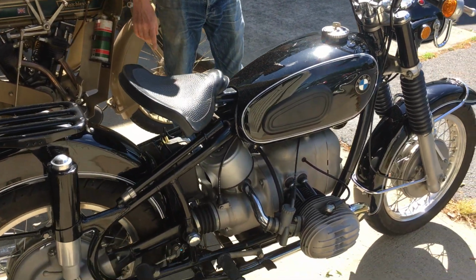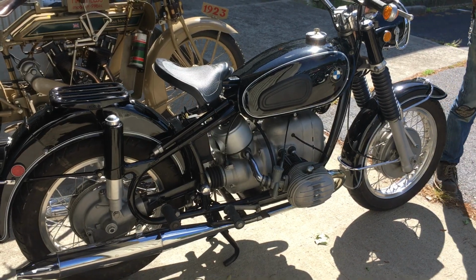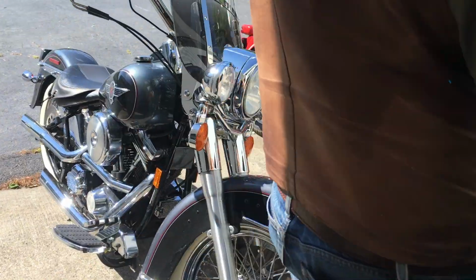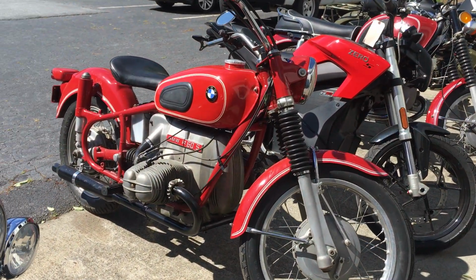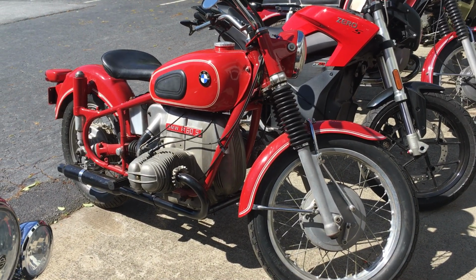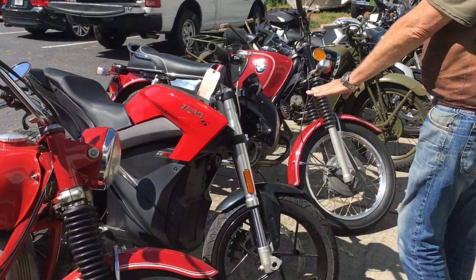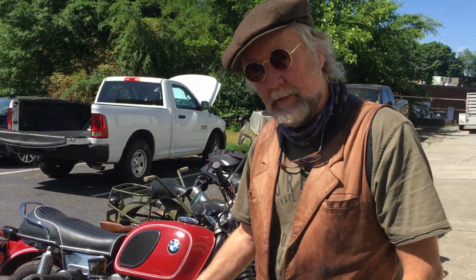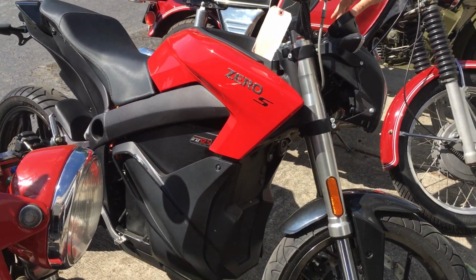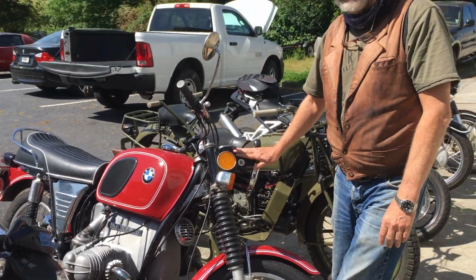R60 US, 1968, 8,000 miles. We just sold it. So these are bikes that are in for service. Harley Heritage, BMW conversion. That's actually my bike that I built like 30 years ago, and I recently bought it back from the guy I sold it to. Zero electric bike. We are a Zero dealer, so we have the most low-tech and the most high-tech. Beautiful Slash 5 that just went on the market this week.